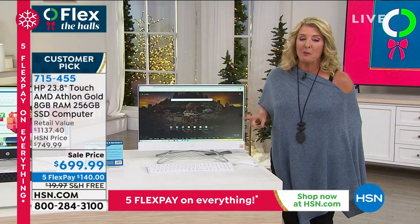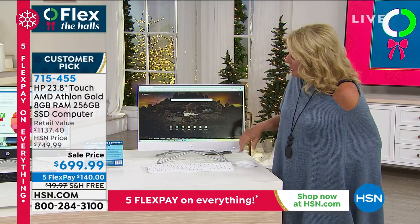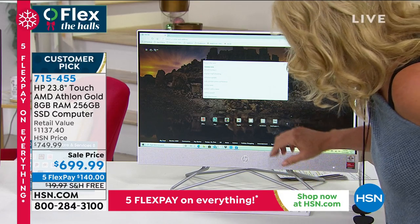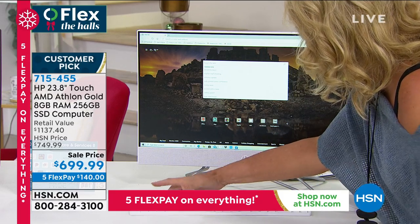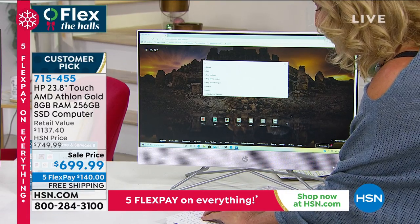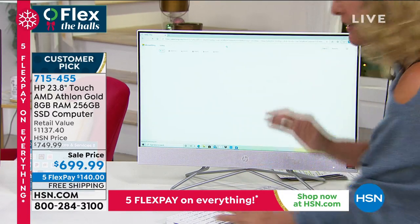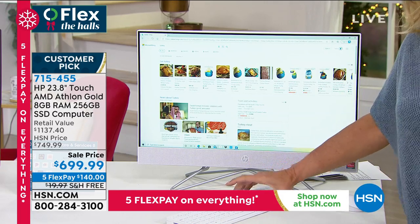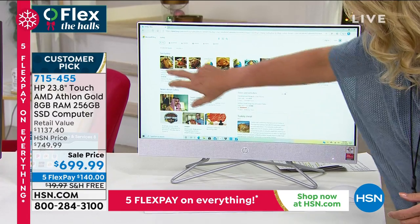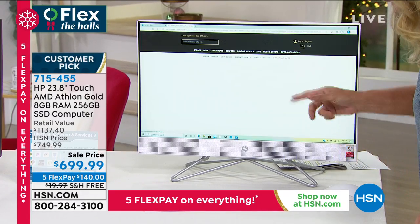The reason is, so many people actually put this in their kitchen. Can you imagine coming up here and saying, I want to make something, how about turkey? I was looking up how to make a sausage stuffing the other day. So I use the keyboard. You can see it's wireless. There's no cord, so I love how clean that is. But look how fast this is.